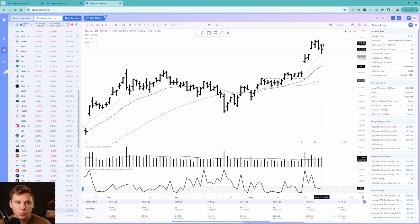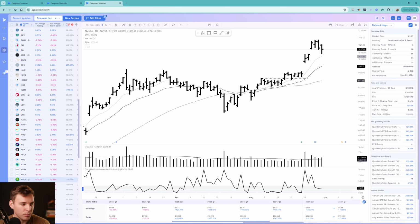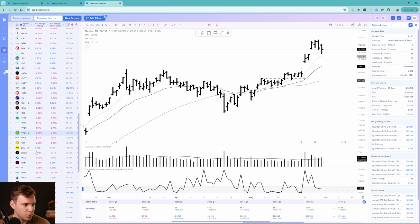But yeah, I would love to see this flag out for a week or two. Form 3 weeks tight, that would be perfect. Let that 21 EMA catch up to price, and then it could create a nice low risk add-on point or buy point for a swing trade.